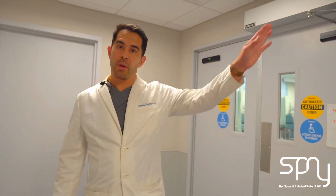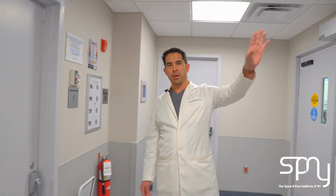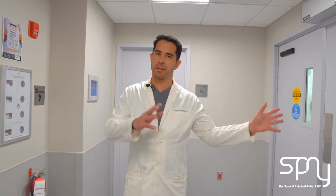There's a whole network of rooms back there: locker room, kitchen, conference room, and another hallway with sterilization, clean, wet. There's a whole section that's not worth showing now, but this is the bulk of the clinical area that you will be spending your time.